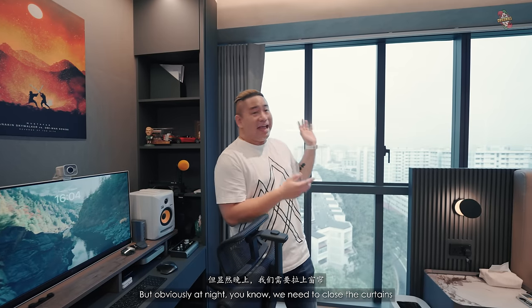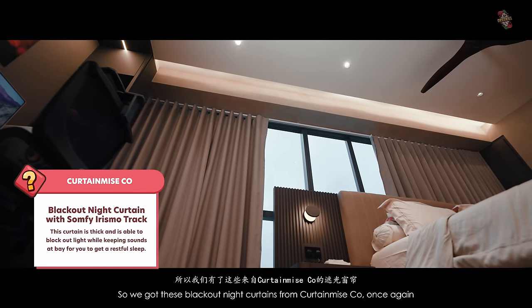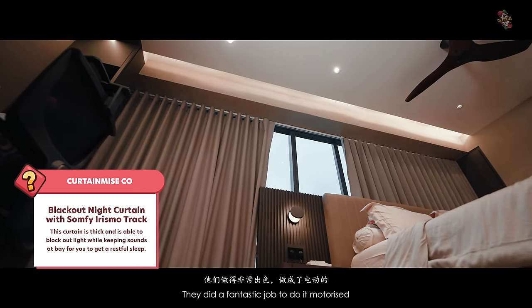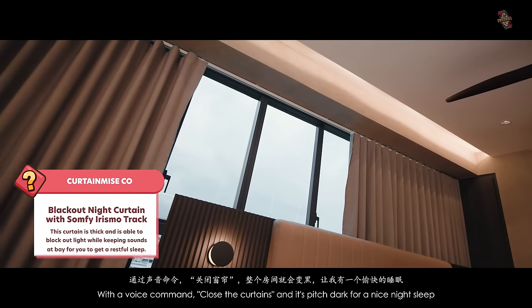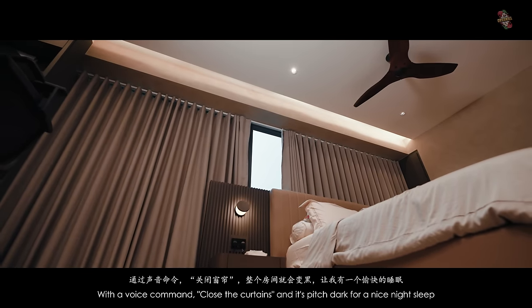But obviously at night, you know, we need to close the curtains. So we got these blackout night curtains from Curtain Mice. Once again, they did a fantastic job to do it motorized. So with the press of a button, or it's synced with my homogeneous smart home as well, with a voice command, close the curtains and it's pitch dark for a very nice night's sleep.